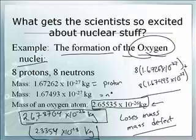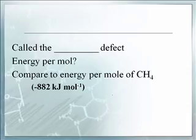What happens to that mass? It deposits itself on my love handles. No. It is converted to energy. It's called the mass defect.